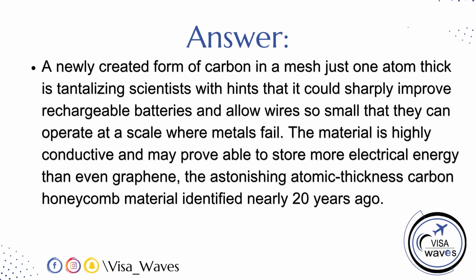A newly created form of carbon in a mesh just one atom thick is tantalizing scientists with hints that it could sharply improve rechargeable batteries and allow wires so small that they can operate at a scale where metals fail. The material is highly conductive and may prove able to store more electrical energy than even graphene, the astonishing atomic thickness carbon honeycomb material identified nearly 20 years ago.